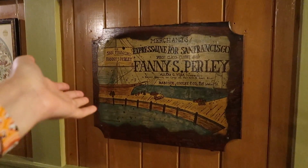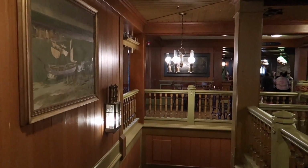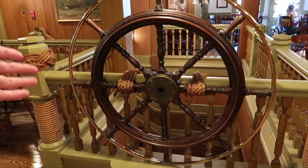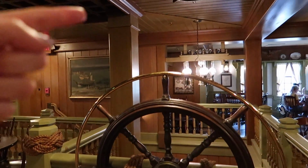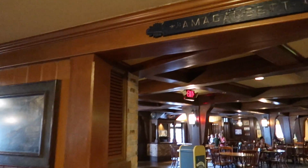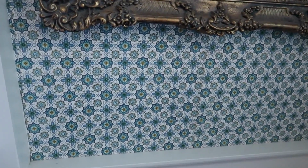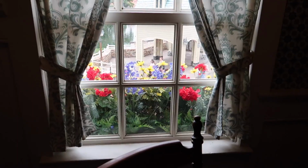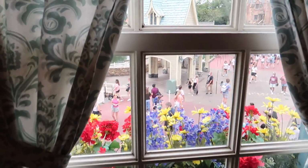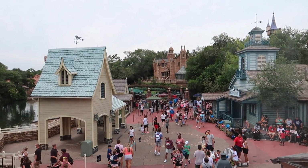Like, look at this gorgeous piece. It looks hand-painted. Even the lamps, everything's very, very detailed. There are ropes and pieces of ships all over the restaurant, even hidden where you might not see them. And there are so many different rooms to dine in. I even love this carpet and the wallpaper. It's just the little details. If you get a seat in a front room by the window, you can even get a view of the Haunted Mansion. My favorite.